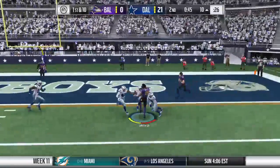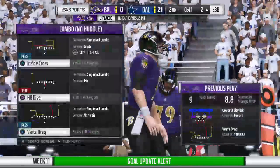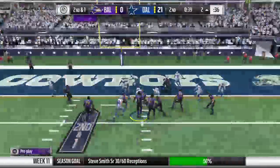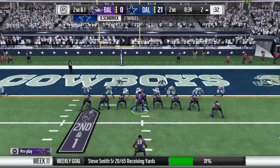He hits the reliable target. That is caught at the 7-yard line. And he's able to get it down to the 2-yard line. It's a 9-yard pickup on the play, and that'll make it second and goal.